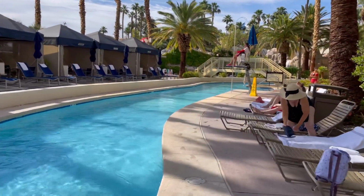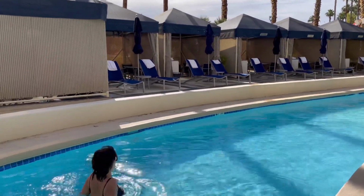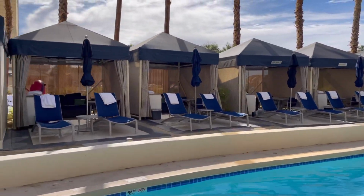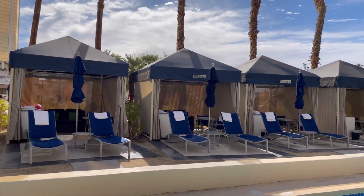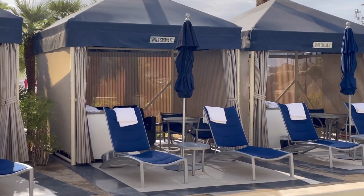These coming up on the left would be your river cabanas. I would like that. I think that would be fun. But if you're really into the lazy river and you don't really care about the beach, otherwise you're going to be doing a lot of walking back and forth. But if lazy river is your goal, I thought these were pretty cool.